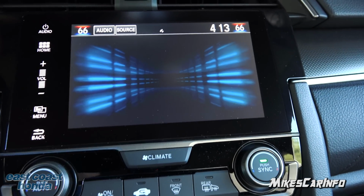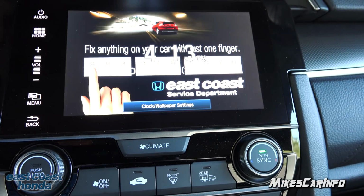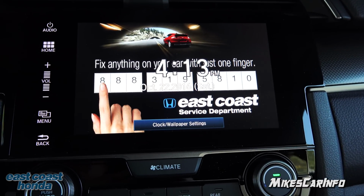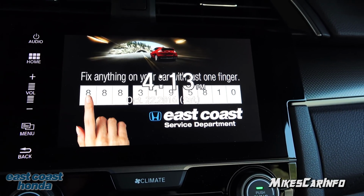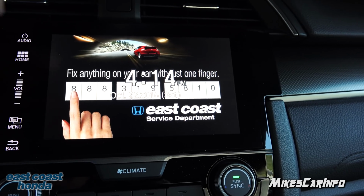All right, I want to go back to this screen because there is a wallpaper that you can change, and it has a clock too, so you can put your own wallpaper here. So you can put pictures of your kids or whatever you want, and then there's a big digital clock there in the center.